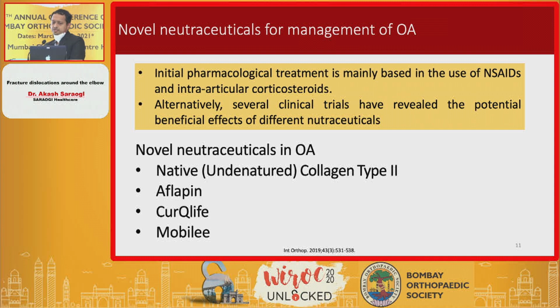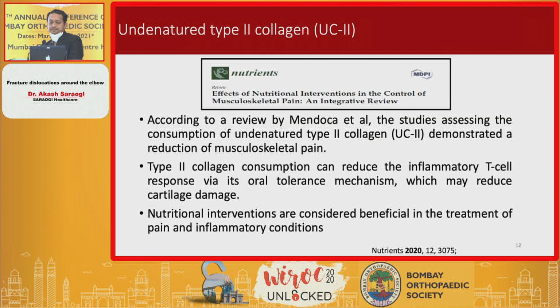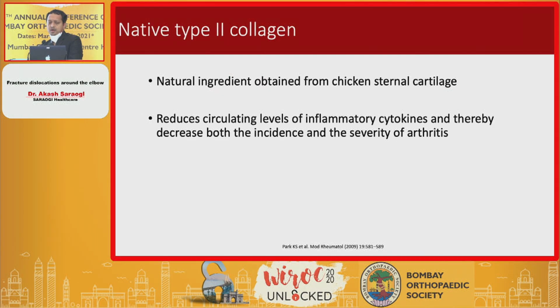Talking about the nutraceuticals, we are going to touch upon four things essentially. One is collagen type 2. The second is Boswellia serrata extract, which is Aflapin, then curcumin, and Mobilee. Type 2 collagen is the substance which reduces the inflammatory response, specifically the T cell response. Now, where do we obtain it from? We all know it comes from chicken sternal cartilage.